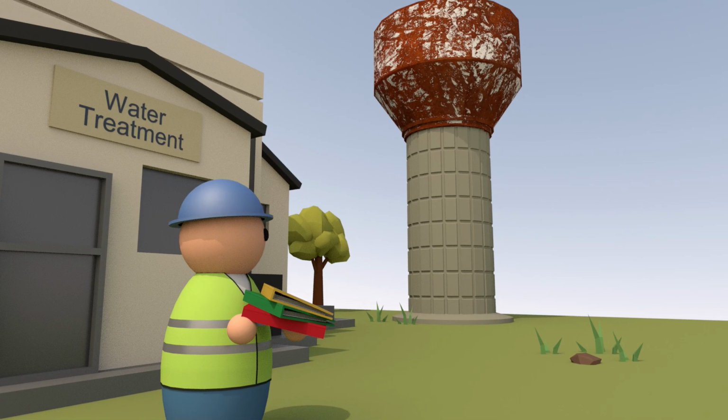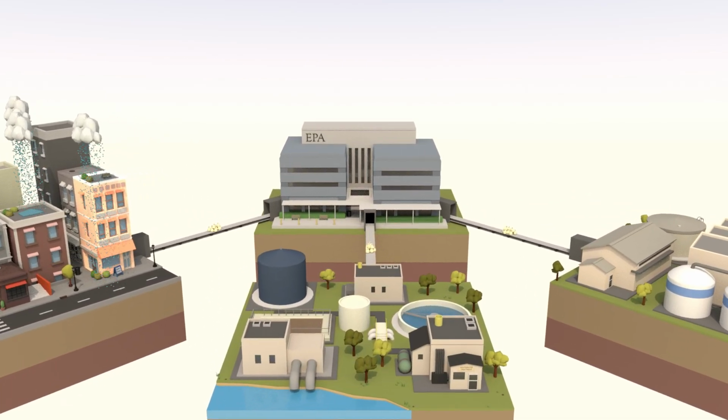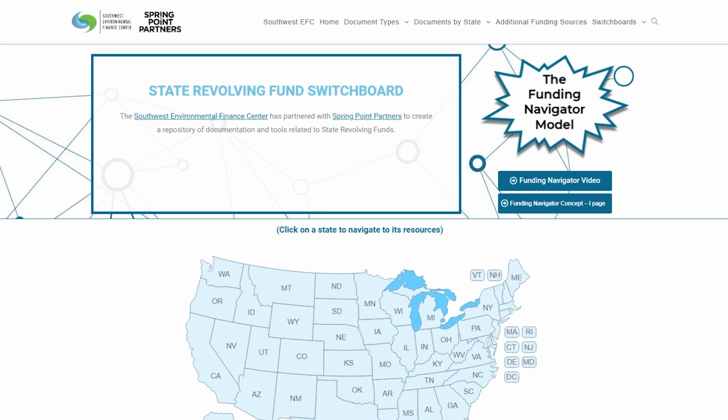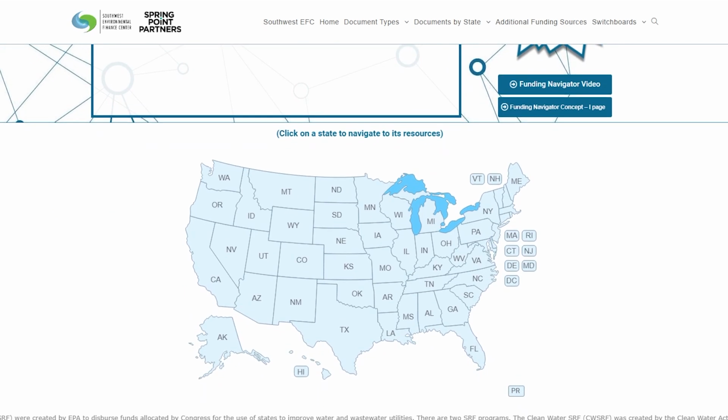fixing his water tower. The State Revolving Fund can be an attractive funding option for many utilities because it covers a broad range of projects with different loan options. Understanding your state's requirements, application process, timeline, and necessary actions to receive the loan is critical. Each state has its own process for applying to an SRF. It's important to be aware of your state's requirements.